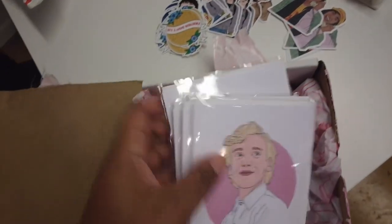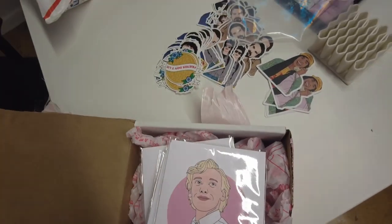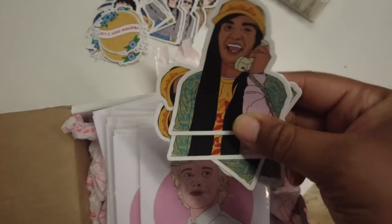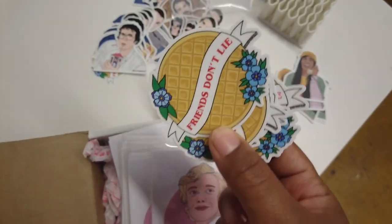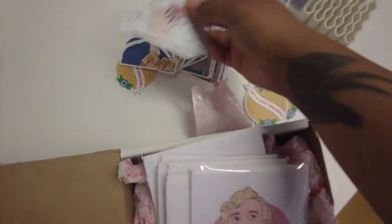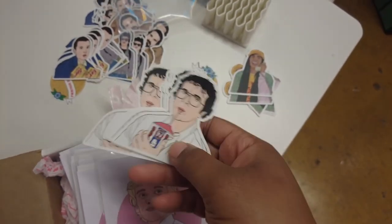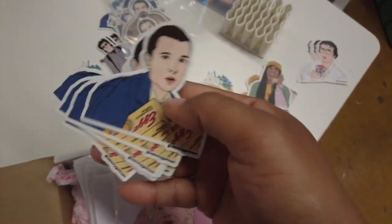But here's what we have. So we have number one here. These were the only greeting cards that I bought. I thought these were really cool, and there weren't any stickers of number one. But then we have Argyle stickers. We have Waffle stickers. And then, I forget his name. It starts with a V. I can't think of his name right now. We got this guy. And then 11 with Eggo waffles.